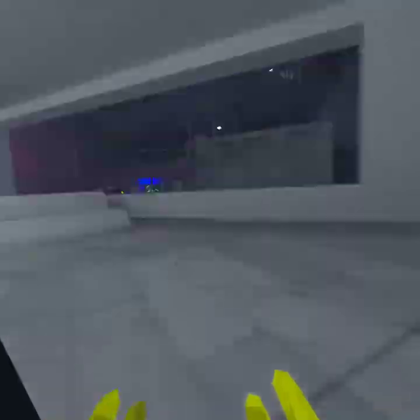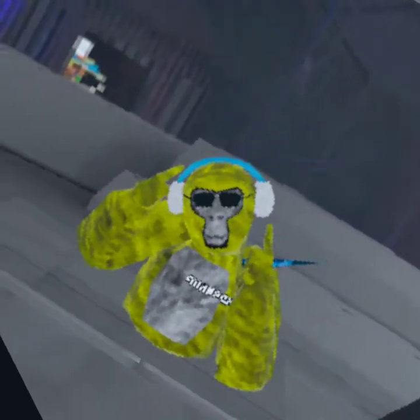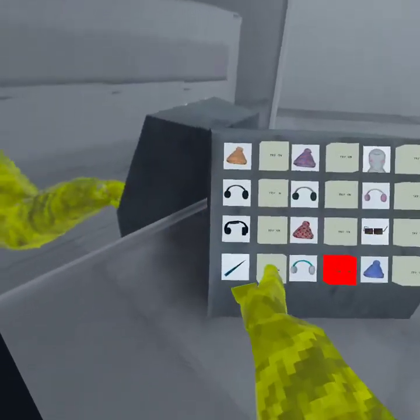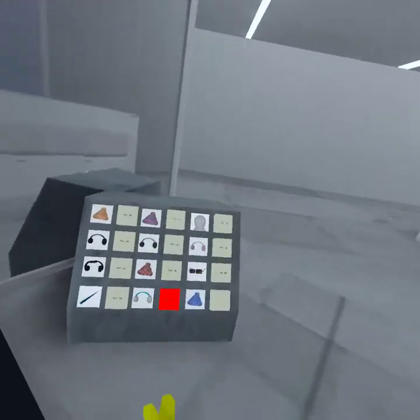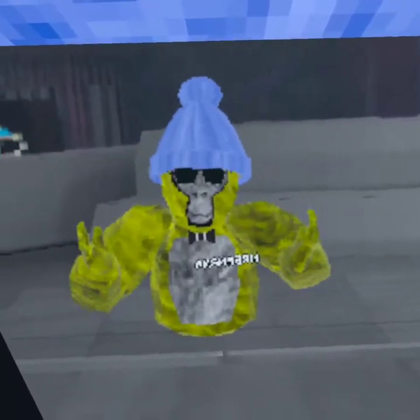It's not bad. They look comfy, don't you guys think? They look comfy? I think they do. I just need to put that away. And then the last, the blue beanie!